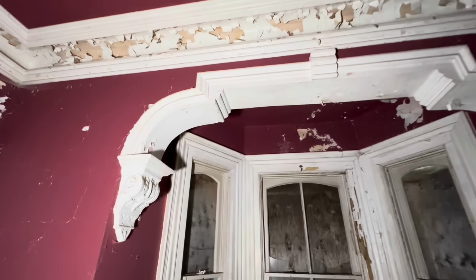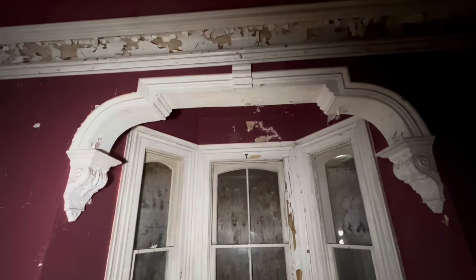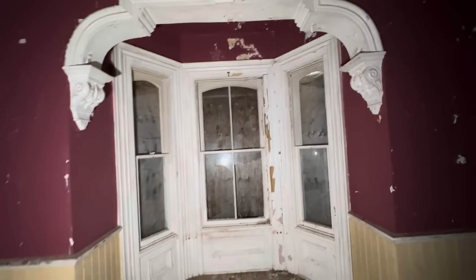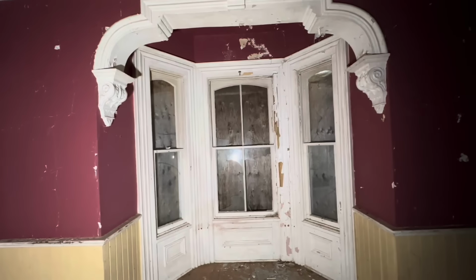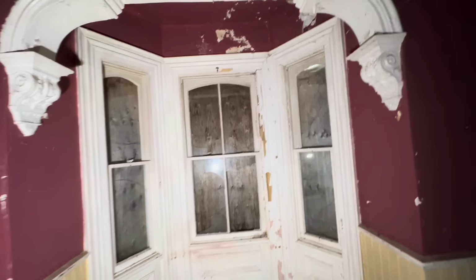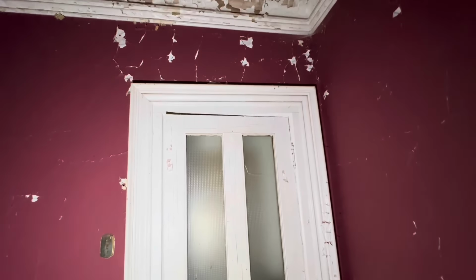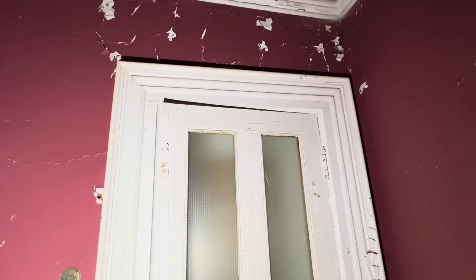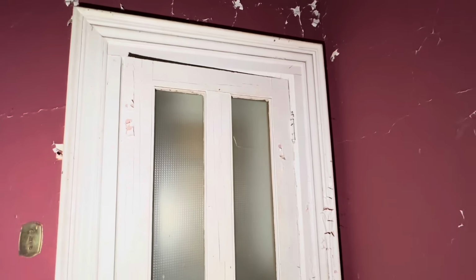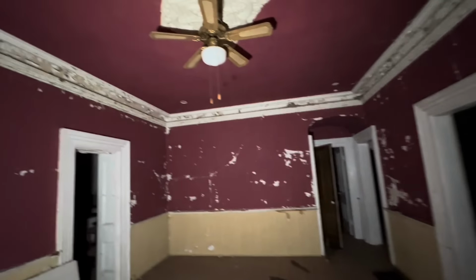I mean, unfortunately for this place, it is owned by a large-scale redevelopment company. So what they're going to be doing is putting brand new neighborhoods on this property. I think this is probably like 70 to 100 acres, maybe a huge piece of farmland. And they want to build hundreds of new homes here. So hopefully this house's historic designation is enough to save it, but I doubt it. Developers usually find a way to demolish these places, unfortunately.